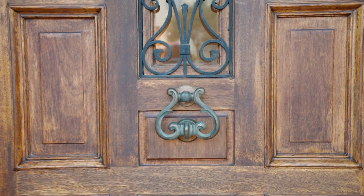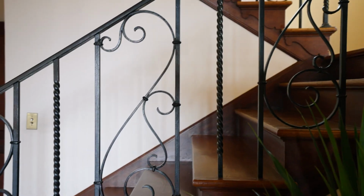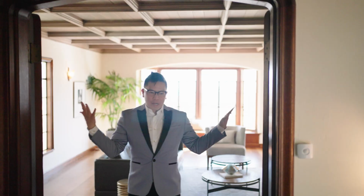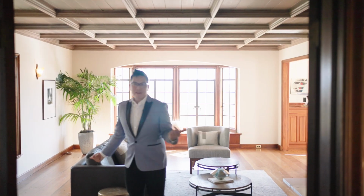And walking through that door, if you notice, it was a custom door. It's a candle silhouette in the front door and here and elsewhere and the windows. Pretty fantastic. Come on in to the living room.